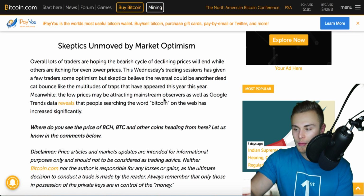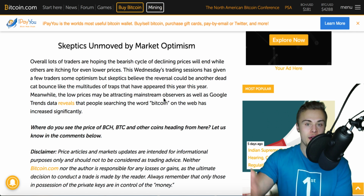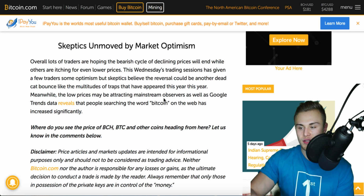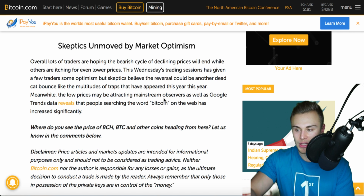But it says, like we said, a lot of people are itching for lower prices. They're looking to short cryptocurrency. They're looking to short Bitcoin. They're expecting to buy in much lower. A lot of investors could potentially be looking to buy in much lower. But on the other side, there are a lot of people that want to see an upswing. So it's a very iffy market right now, and we do have to talk about the possibilities of this being a bear chop and a movement lower.